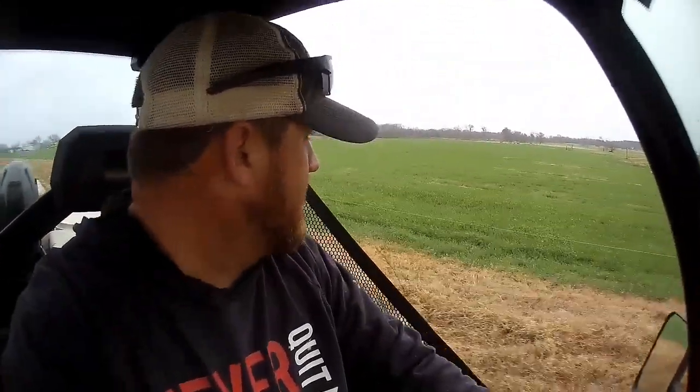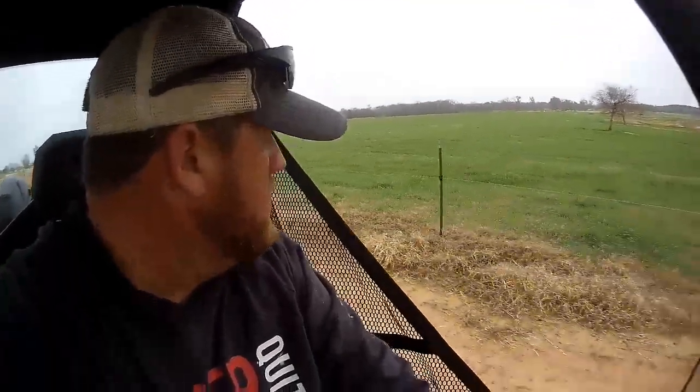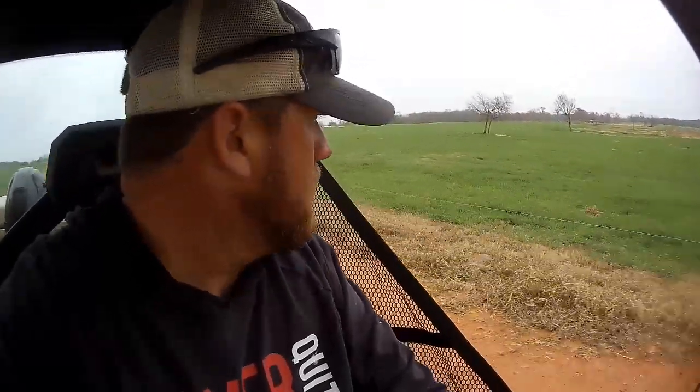Now that we're driving down the lane a little bit, this is kind of the backside of 28, and 27 is right over there. I know they were part of the videos of being drilled, so that was probably planted around October 15th, something like that, and it's pretty much ready to go, really close anyway.